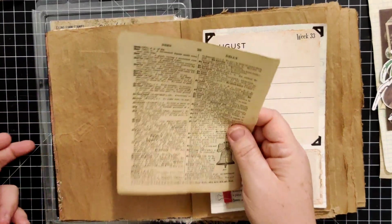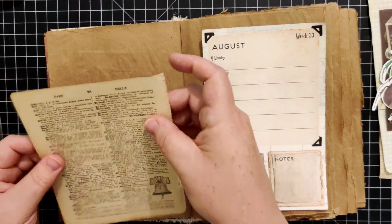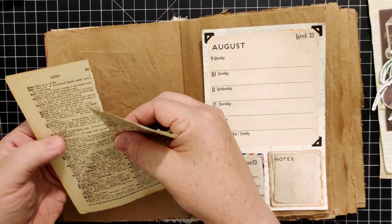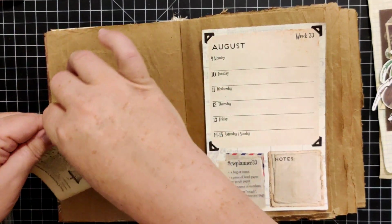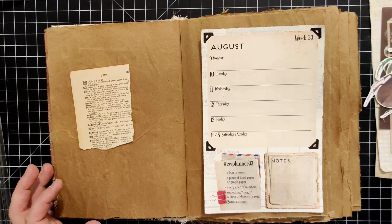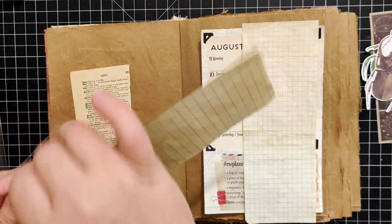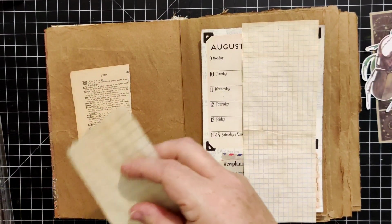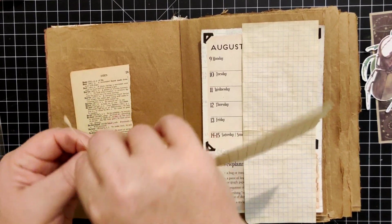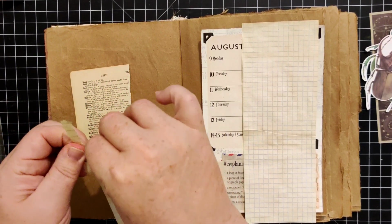And I kind of want to get the groundwork laid down first, so I don't want to waste the dictionary page, so we'll just do this. And then got this. And I always hate the bottom piece because it's rounded, and then I want to rip off the top too because I want torn edges. We'll rip down the sides.